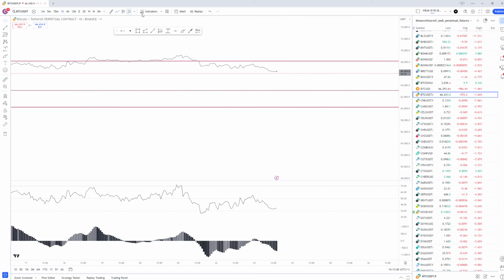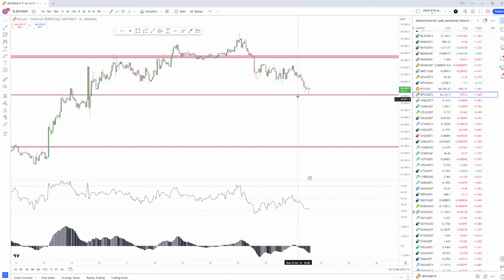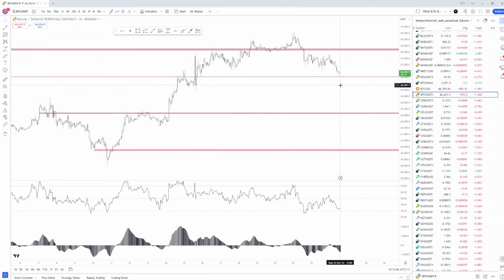And then when it comes to lower time frame price action, again, all of this really just revolves around this level here. We've done 20% in the last 2 weeks on the upside. We've done 4% off the highs. I think that this is still a very strong market structure. I think that this is still a very strong market in general.